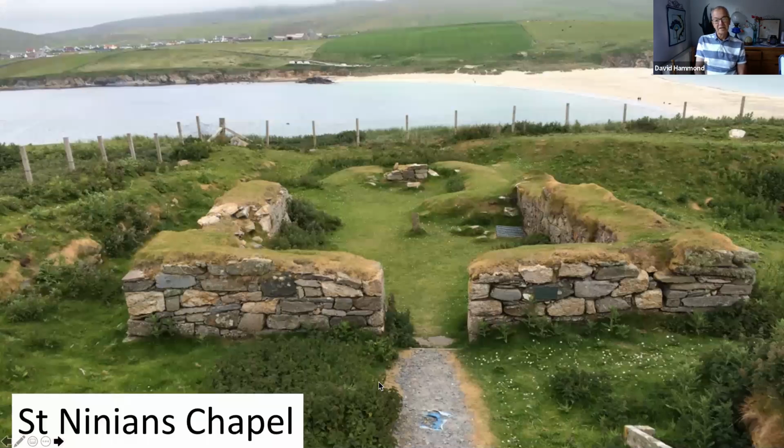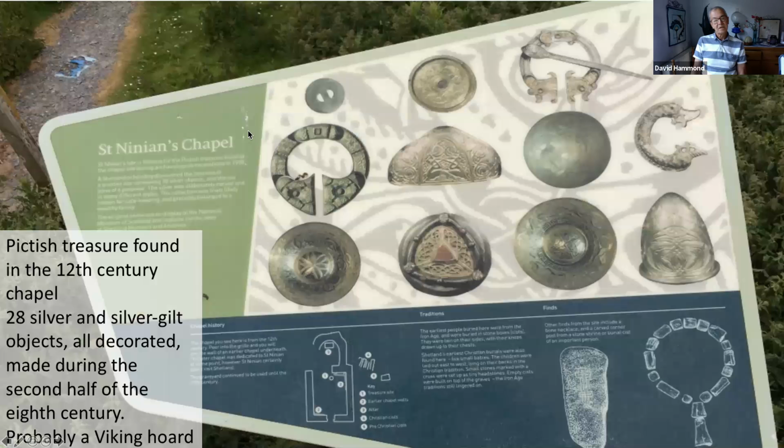And as you come back, or just up here, in this area here, they have St Ninian's Chapel. And this, again, is a very, very old building. But most significantly is this post, which is in the middle of the aisle. It was often wondered why it was there. Some thought maybe it had just been a burial site, but they decided to excavate it just to see what it might be. And it turned out that it was a treasure hoard.